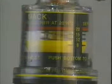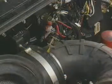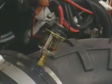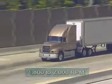To verify a possible air induction restriction and eliminate the air filter as a cause, connect a manometer at either the air box inlet or the compressor inlet for turbocharged engines. Run the engine at a typical road speed RPM, say 1800 to 2000 RPM, and measure the pressure.